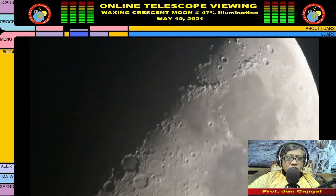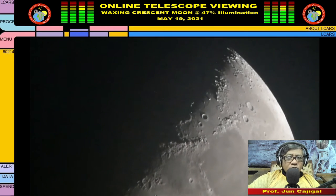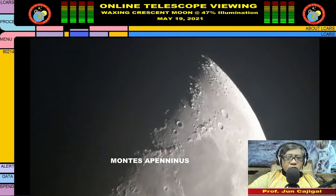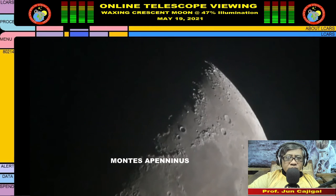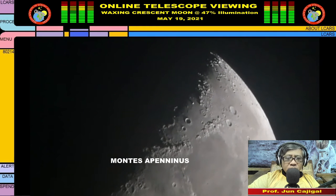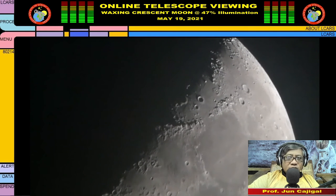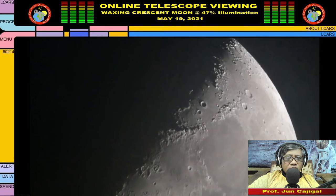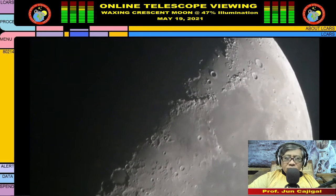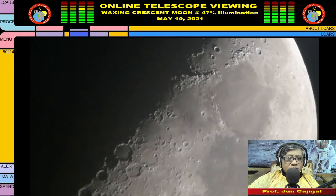Yan, daming craters. Ang ganda. Ayan po. So, talasan nyo yung mga mata. This is Lunar V. Ayan, nakita nyo po mga ka-spacers. Alright. And ito naman po yung Montes Apenninus. Yan, parang mountain range. Pero hindi pa siya masyadong buo yan. Alright, so isn't that fascinating mga ka-spacers?